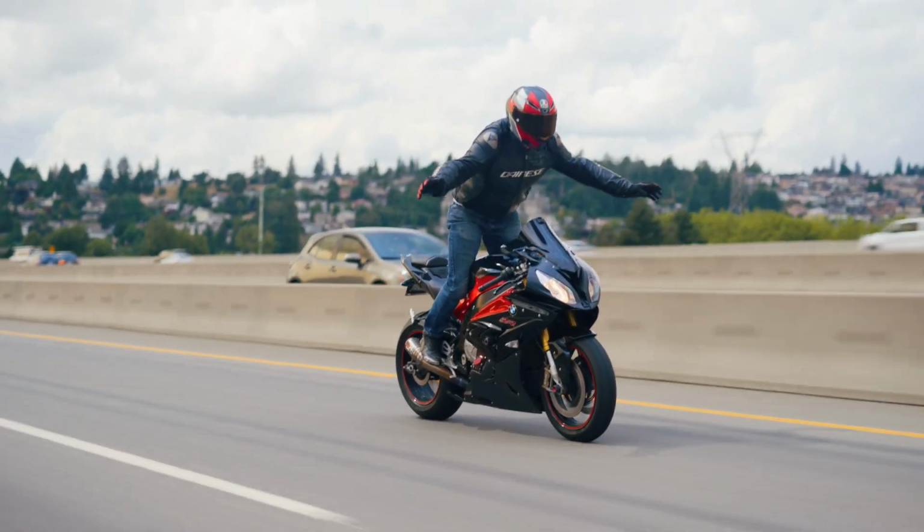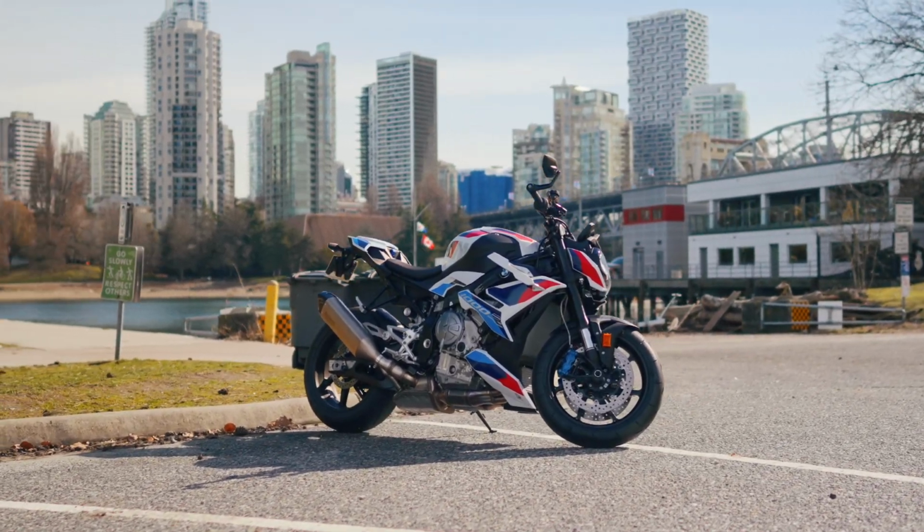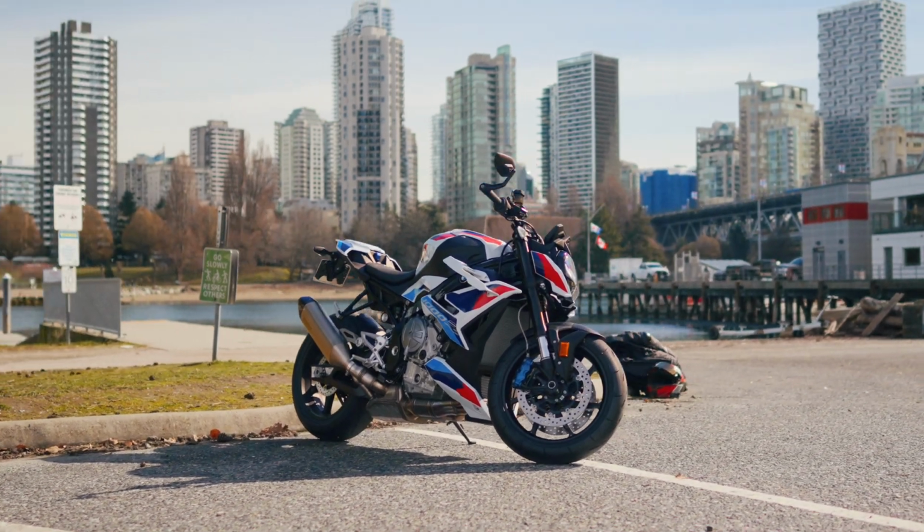And he was able to get it up to 183 horsepower to the wheels, which woke the bike up completely. The bike ran so much better. Tune your bikes, guys. It will change your life. That being said, I need to tune my M1000 single R because that thing sucks at certain RPMs.